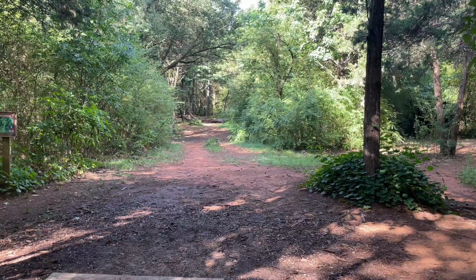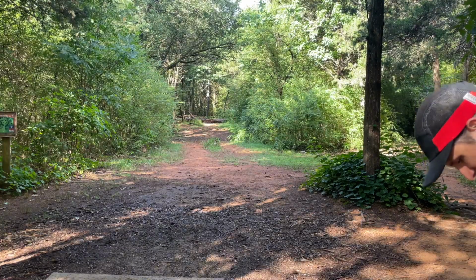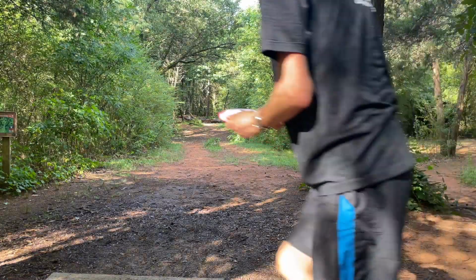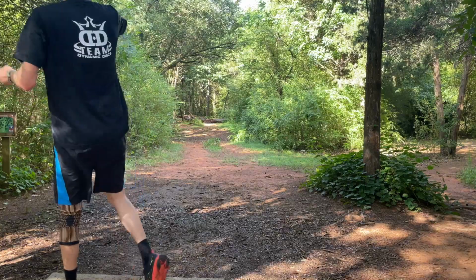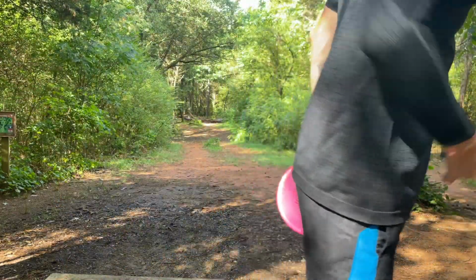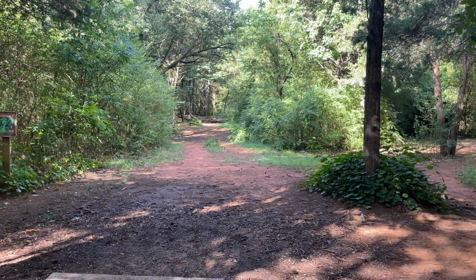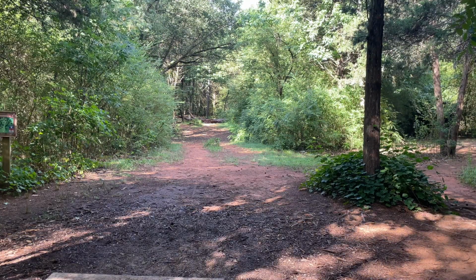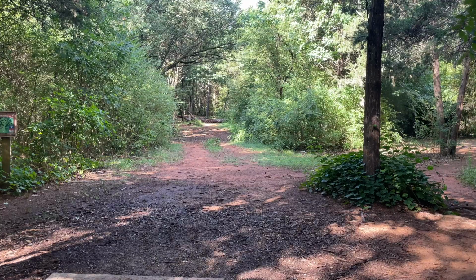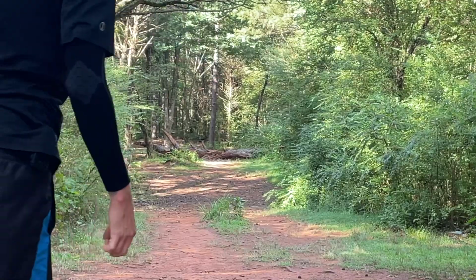Okay, so this hole's 270. Goes straight for a little bit and then left. We're gonna throw the bounty here. Not flat, because if I power it up, it'll turn over a little bit. Give it some hyzer, let it maybe flip up a bit, and then just continue pushing left. That's the goal here with this one. Push through.